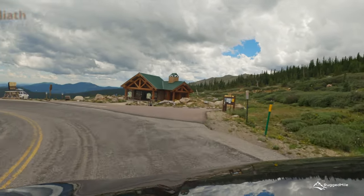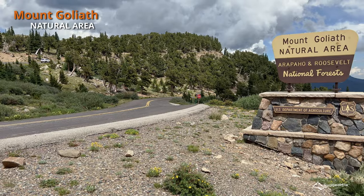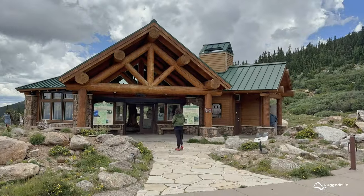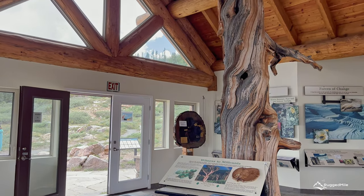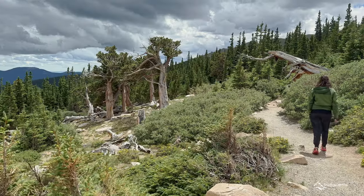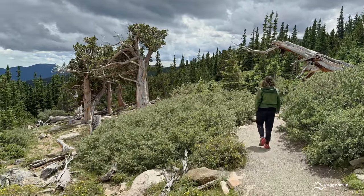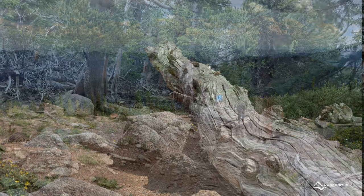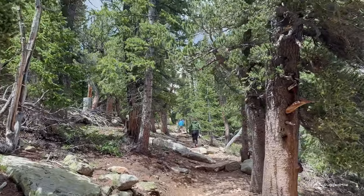As you descend down below the tree line, make a stop at the Mount Goliath Natural Area. Here you can view interpretive displays of the local flora and history of the area. There is also access to the Pesman Trail, an easy 2.5 mile round trip hike with some 700 feet of total elevation gain. This hike passes through a bristlecone pine grove containing some of the oldest trees in Colorado, some over 1,500 years old. The trail crosses the tree line and ends at the upper Mount Goliath area.